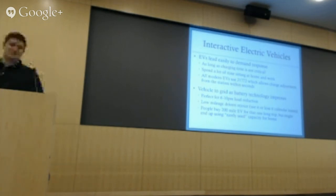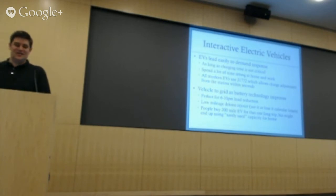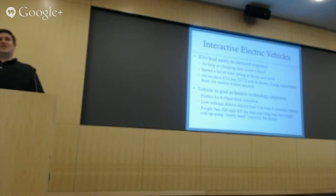I think vehicle to grid is perfect for home use for that 6 to 10 p.m. load reduction in the evening, because you come home, and say you have a 200-mile range car, but your commute's like 20 miles, and you know that you'll always have excess. There are people who say, I want to be able to go home and then drive and be able to do stuff in the afternoon.